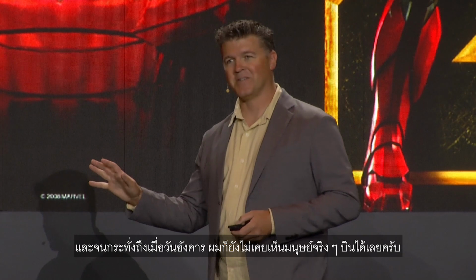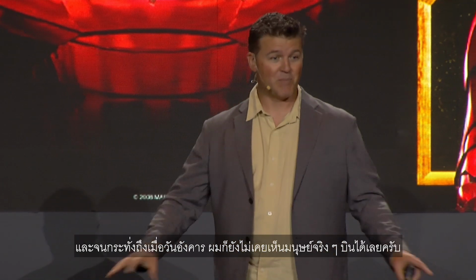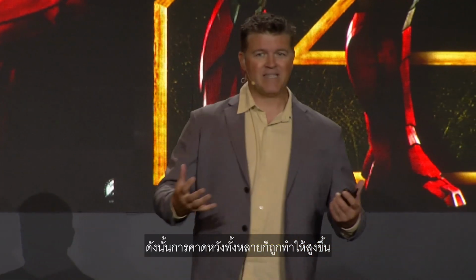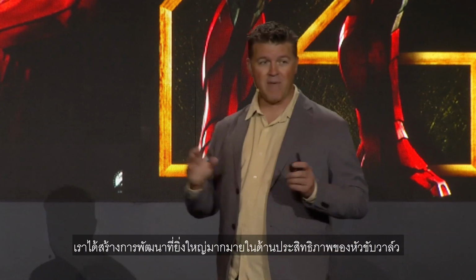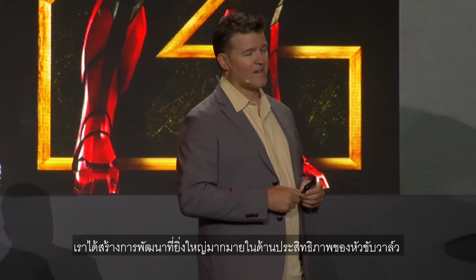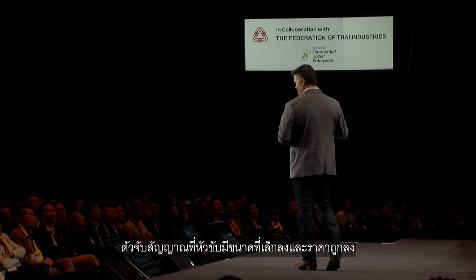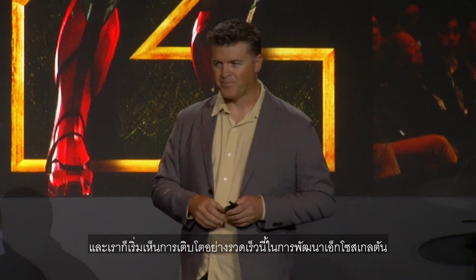And up until Tuesday, I had never seen an actual human fly in person, and that was amazing for those of you that saw it. So expectations had been raised, but people were aware of the technology. We had made some breakthroughs in the efficiency of the actuation. Sensors had gotten smaller and cheaper, and so we started to see this boom in exoskeleton development.